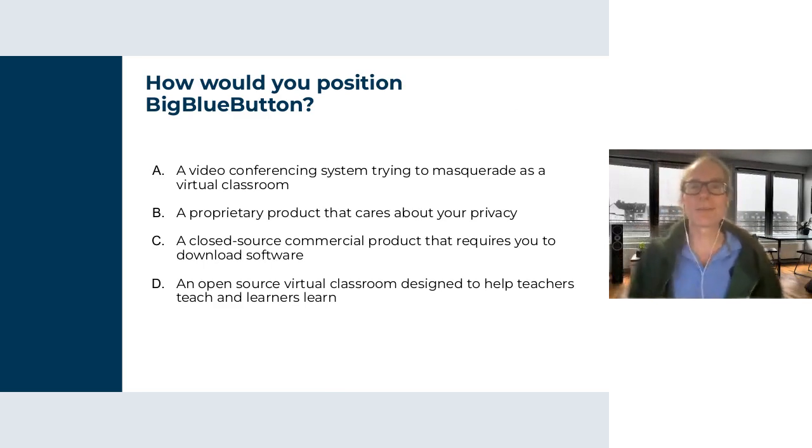Okay, so how would you position BigBlueButton? A, a video conferencing system trying to masquerade as a virtual classroom? B, a proprietary product that cares about your privacy? C, a closed source commercial product that requires you to download software? Or D, an open source virtual classroom designed to help teachers teach and learners learn? Okay, we'll let people respond.